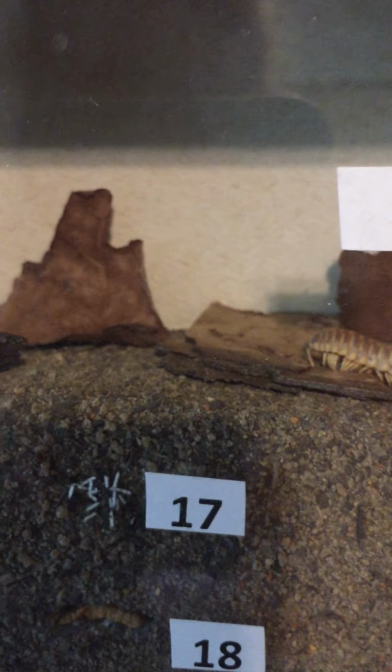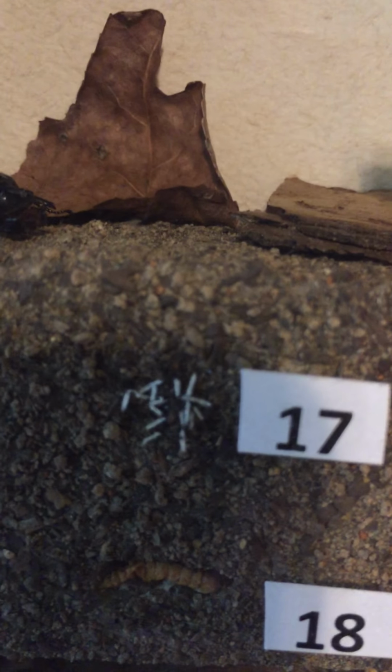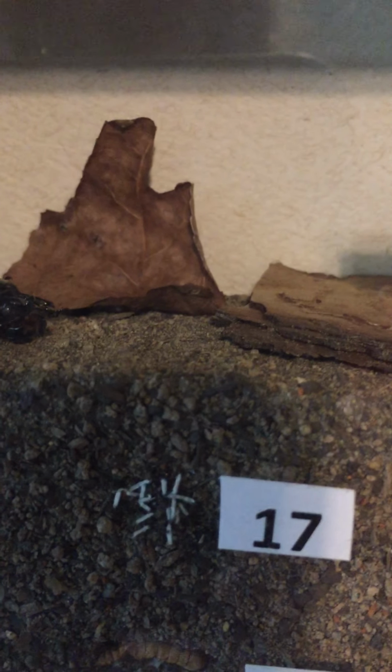Let's go to number 17. And these, there we go, are really small eggs. They're cluster fly eggs. The cluster fly eggs are laid singly in the summer, and they're deposited into cracks in the soil, where they will hatch within 3 days.